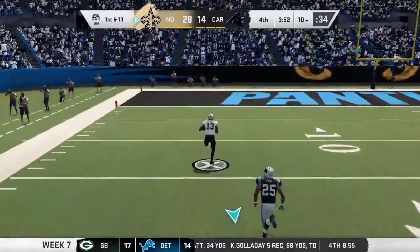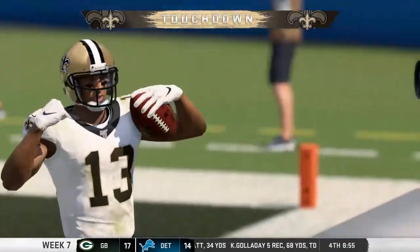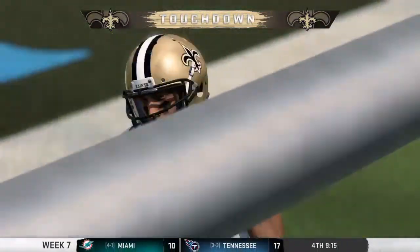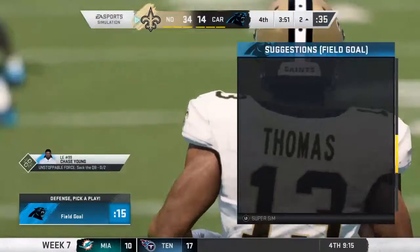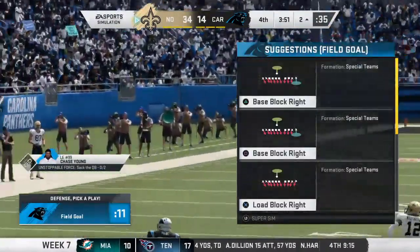He's at the 30. 10. Touchdown, New Orleans. Michael Thomas, an even 90 yards. And the Saints able to stretch that lead out further.